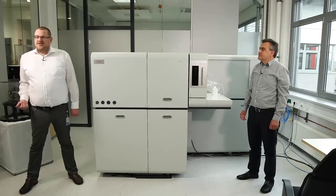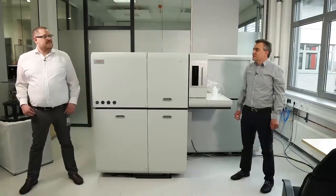Now that we have discussed some of the important hardware features of the Thermo Scientific NEOMA multicollector ICP-MS, we need to move on to another important part of the NEOMA multicollector ICP-MS package, which is the software. Software is obviously a key component in how we as scientists interact with our instrumentation. In order to talk through the software that's supplied with the NEOMA multicollector ICP-MS, I'd like to introduce my colleague Jan. Thank you, Grant.